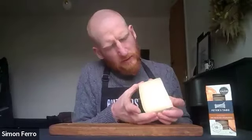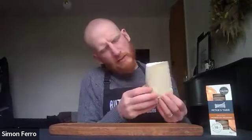Great. Okie doke. So just on appearance first, as it comes out of its wrapper, what are your first impressions? Looks nice and close as well, so it's good. Kind of looks like it's got good texture. Nice rind. Yeah, the rind looks really nice, doesn't it? A little bit of different molds growing on there. You've got blues and a bit of yellow going on, so that's quite nice to have a different rind growth.